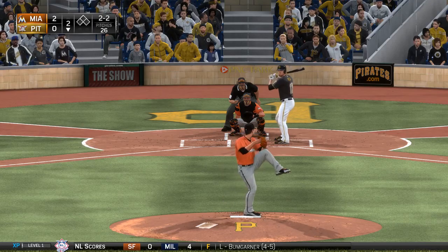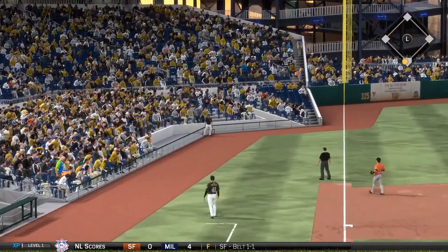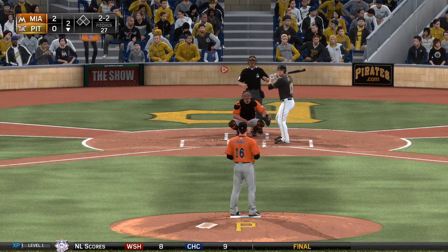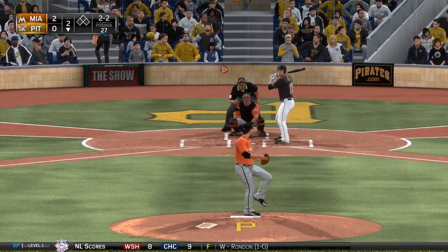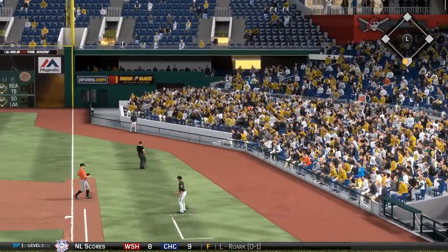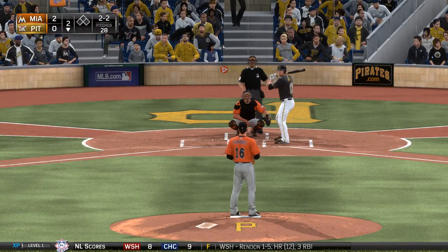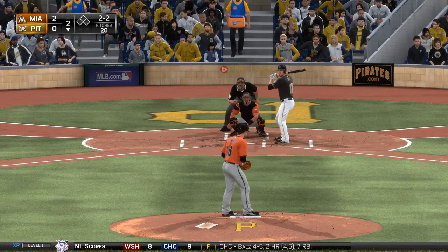Here he comes on 2-2. Now a swing and a fly ball, and they can't run it down. Sets the 2-2 pitch. And this ball's hit sharply toward the first base coaching box. It's a foul ball. The 2-2.